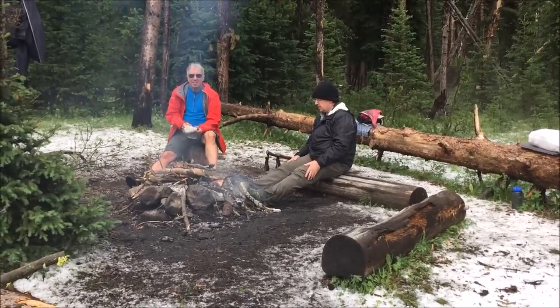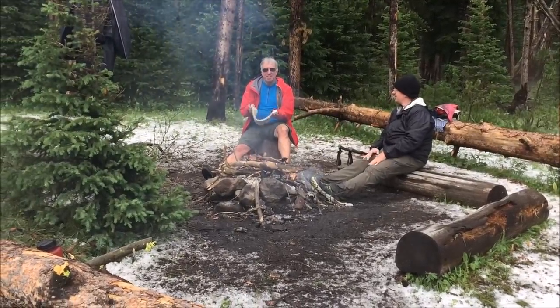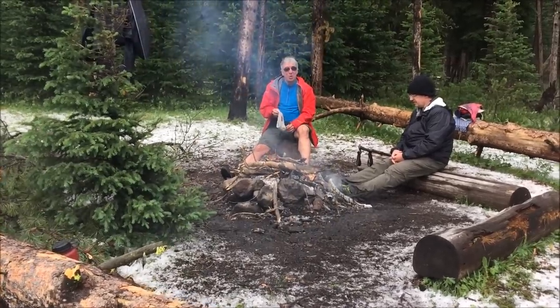Still drying out? Yeah, I'm pretty dry except for just the socks. Nice. Yeah, my feet are wet, that's about it. Everything else I'm using, yeah. And toasty.